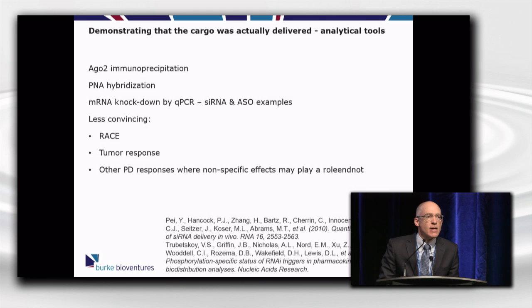I put on here PNA hybridization. That actually just came out, Advanced Online NAR, a couple weeks ago from Arrowhead, an alternative approach, but with the same end in mind: direct quantitation of guide loaded in RISC. That's a very direct measure of did we achieve our goal.